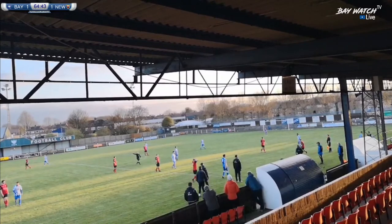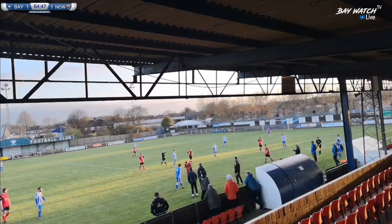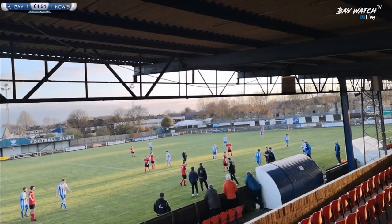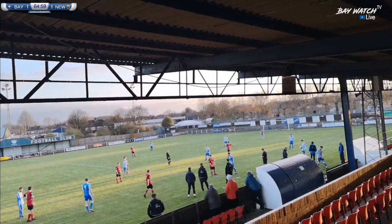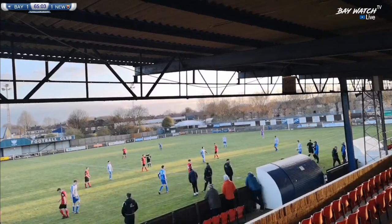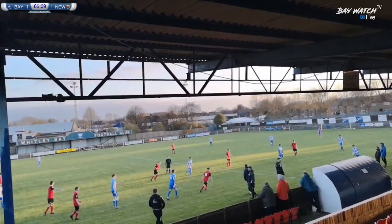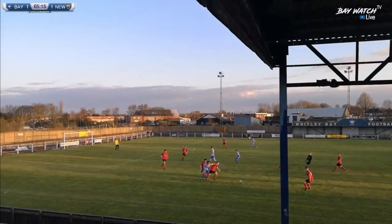Ooh, there's a bit of discontentment down there from the Chemfica bench. And it looks like we are going to get that substitution. And we've got number 12 for Whitley Bay coming on. That's Coulson. And going off, we've got number 11, so Potts, and Coulson on.